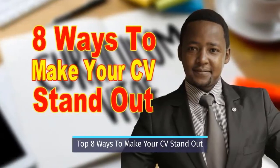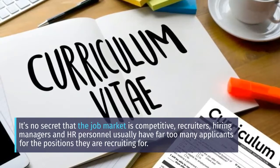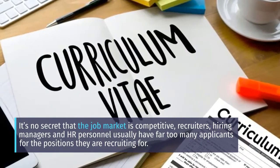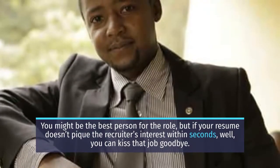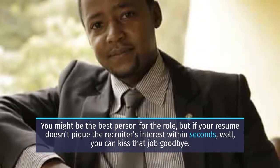Top 8 ways to make your CV stand out. It's no secret that the job market is competitive. Recruiters, hiring managers and HR personnel usually have far too many applicants for the positions they are recruiting for. You might be the best person for the role, but if your resume doesn't pique the recruiter's interest within seconds, well, you can kiss that job goodbye.